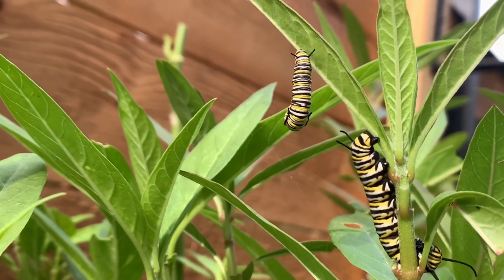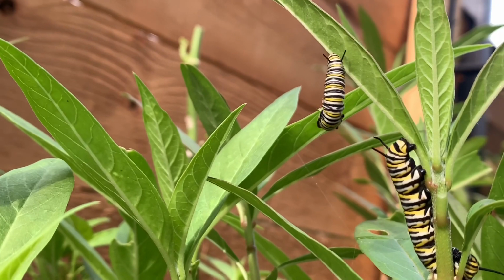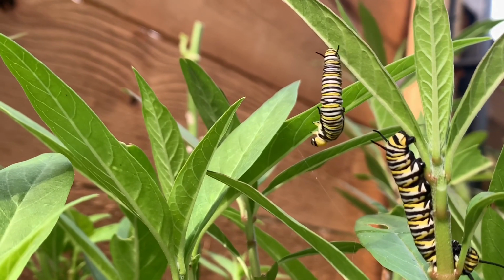I didn't know this, but I suppose it makes sense that they shed their skin at least one point in their lives before making the chrysalis.